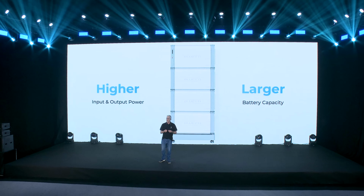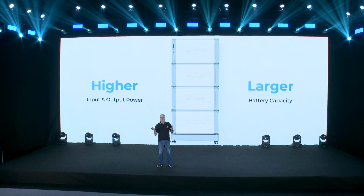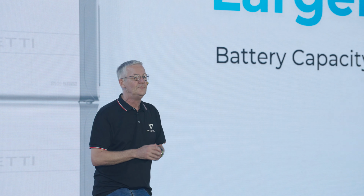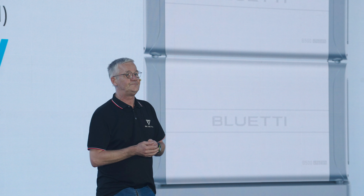If you're wondering about the EP900 energy storage system's maximum AC output, it's a whopping 9,000 watts. And if you connect two B500 units, you'll get an output of 7,600 watts off-grid or 7,600 watts on-grid with an input of 6,000 watts. That's a lot of power.